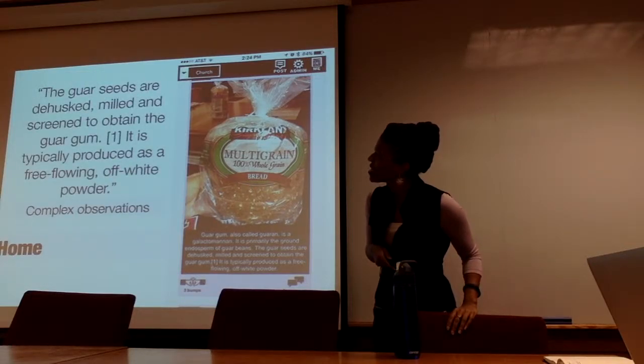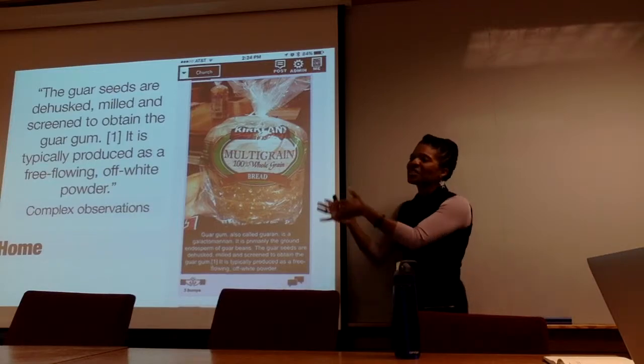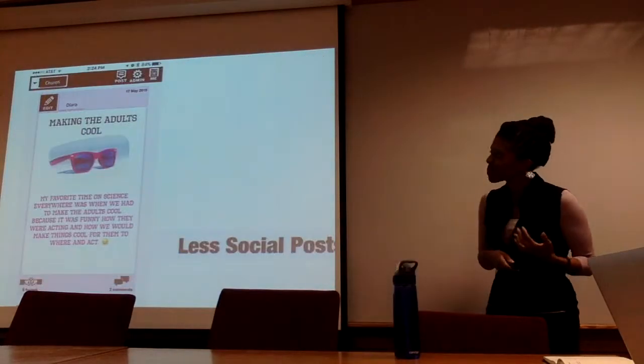The guar seeds are dehusked, milled, and screened to obtain the guar gum. She has a reference there. It is typically produced as a free-flowing off-white powder. So probably what she did was find this online, right? She looked at the bread, looked up the ingredients, found it online, and made posts about it, right?